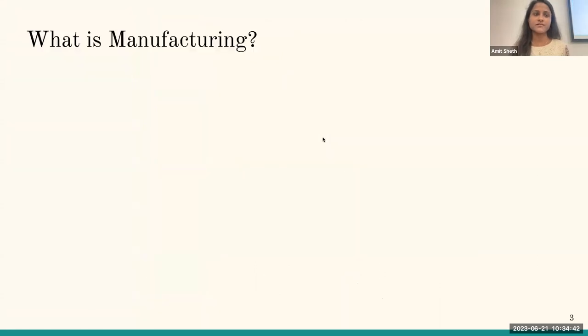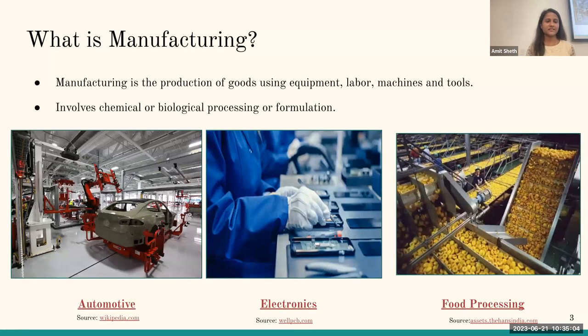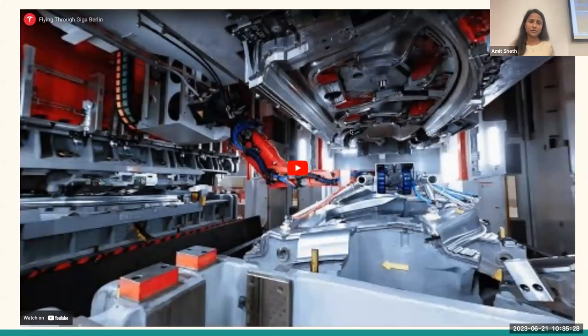So what is manufacturing? What do you guys think? Yeah, of course. It's really the production of the things that we need in everyday life. Yeah, and if we take a definition, it's the production of goods that involves using equipment, labor, machines, and tools, and then it involves chemical or biological processing or formulation. The automotive, electronics, and food processing industries are all manufacturing industries. So let's go through a cool video of what's happening inside a manufacturing company.